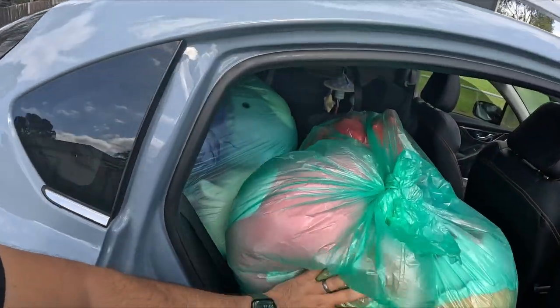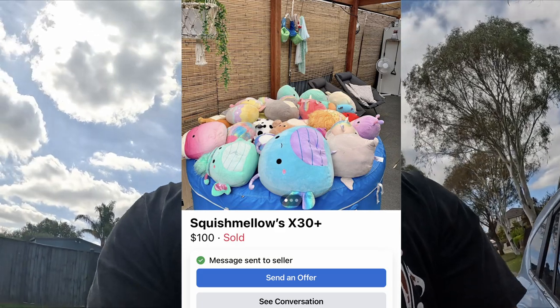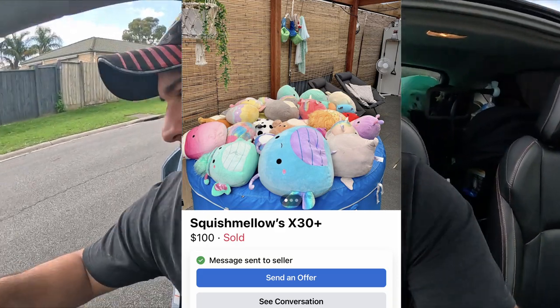I actually don't know what's in here. The photos that were uploaded on Facebook Marketplace didn't really have any info or any obvious ones that I could see that are worth a lot. But paying $80 for, she said, over 30, that does mean each Squishmallow is between $2 to $3. I'm not sure how many there are, maybe less, maybe more. But I'm really excited to go through this.